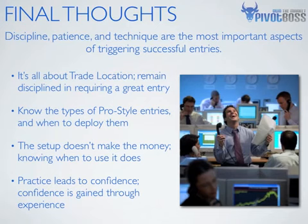You have to be disciplined in requiring a great entry every single time. You have to know the various pro-style entries like the back of your hand, because you have to know when to use them. You have to have your quick wits about you to use them. Even if you get passed up on a trade, you have to know to use your backup entry and your next entry. And you know what? You have to be able to know how to enter on an intraday basis if you have to.